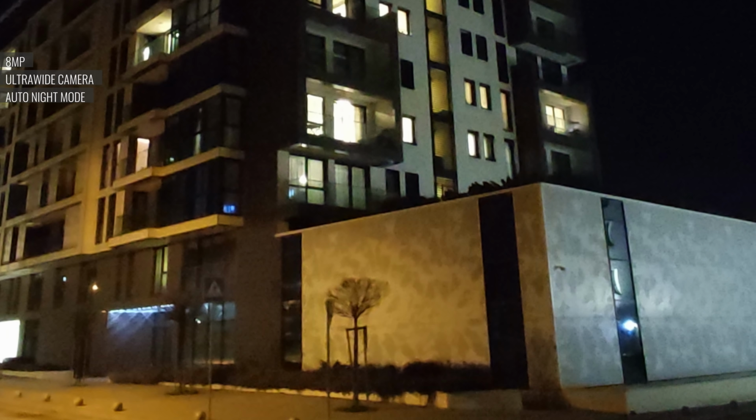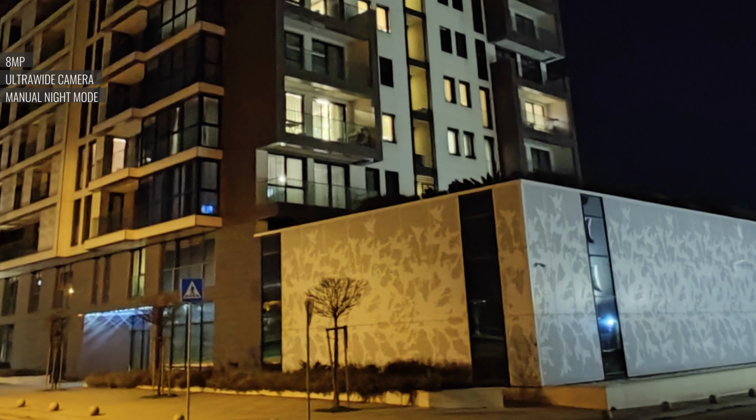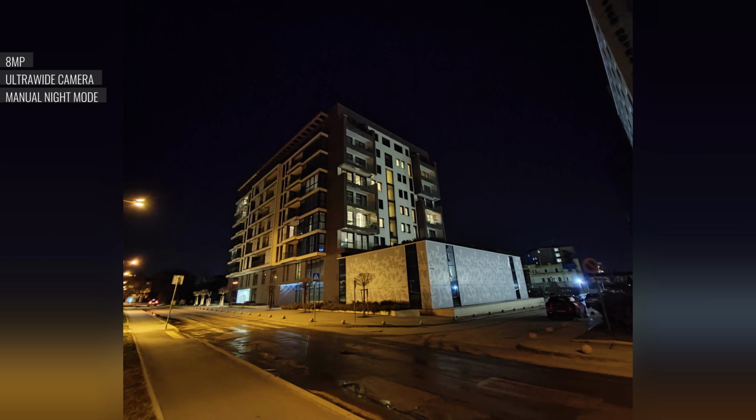With the ultra-wide camera at night, it doesn't seem like auto night mode is doing much. The photos are dark, noisy, and soft. Turning on manual night mode gives you a more usable result, with brighter exposure and wider dynamic range. However, these are still quite soft overall.